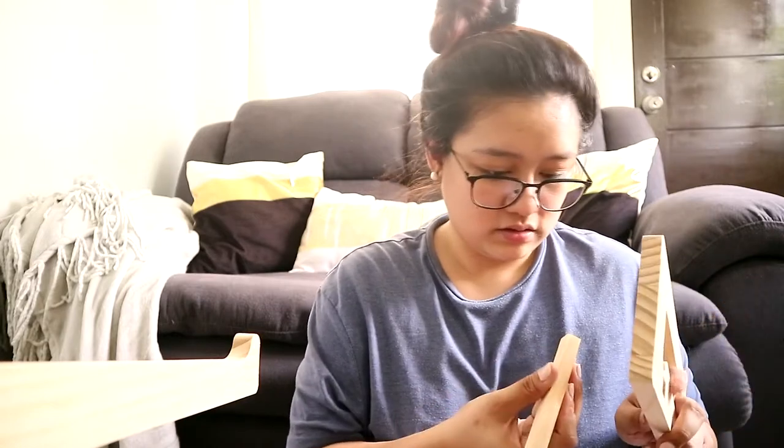Ang cute nito. Parang ganyan. And then, you can even use it like this to store your laptop kapag hindi mo siya ginagamit. Done! I am so happy! Sakto-sakto yung kasya nitong dalawang extra containers. So, so satisfying. Alright, that's the under the sink cabinet.